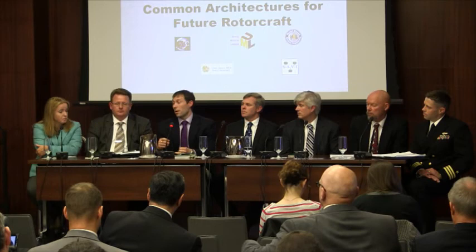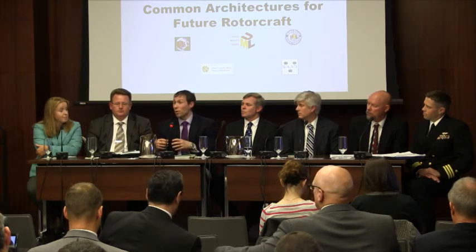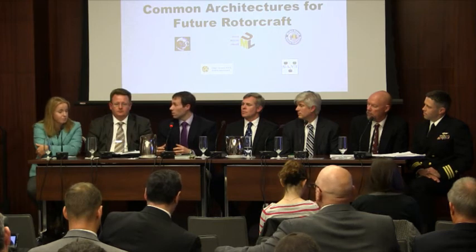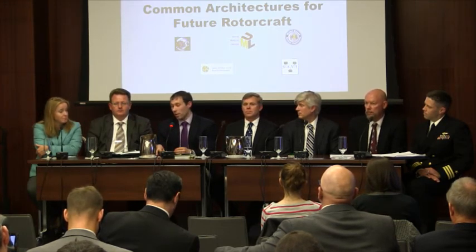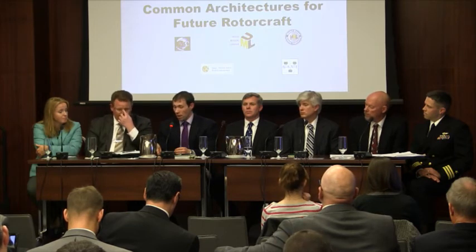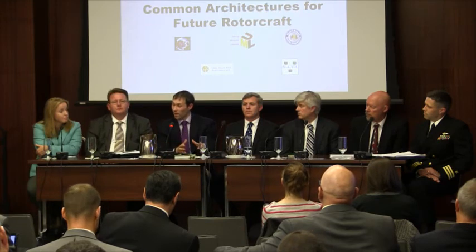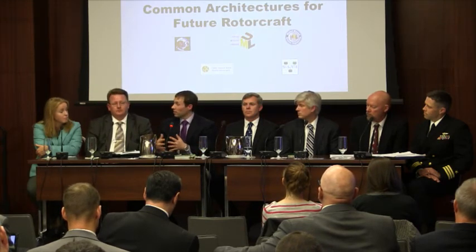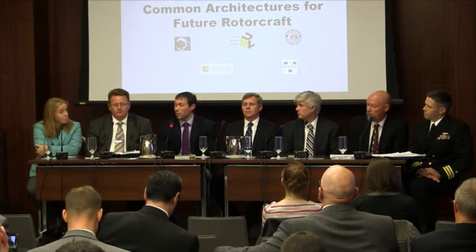If we want competition, then us paying for the data rights up front and investing in those doesn't really drive competition. It's the ability to replace those in the future. If we spend all our money up front on that, we're not going to be able to even recompete it. So I think we need to look at that. So the affordability versus profits. I think we need to look at what drives industry and then what drives us and then correlate those together in devising our data rights approach.